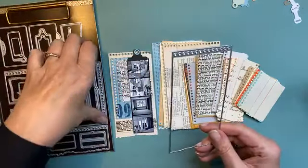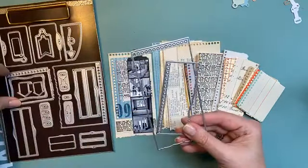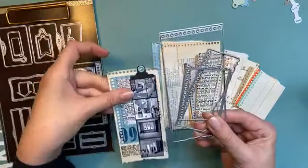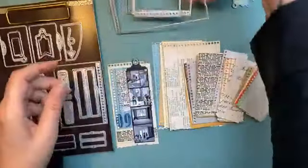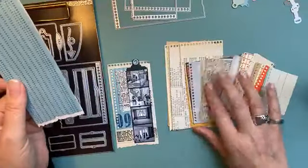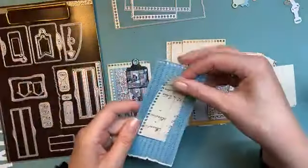I combined it with, let me see, yeah, this one, and then I used the smaller version too. So for this label or layering, or however you want to call it, I used 3 of those dies, and I'm just grabbing some pieces of paper to show you. So it's this one, and let me see, no, it's the smaller one.